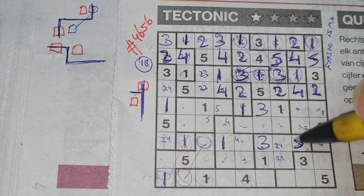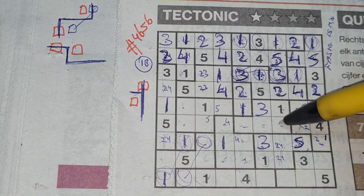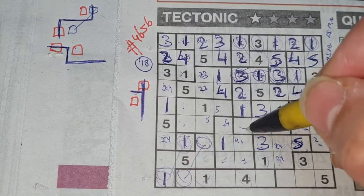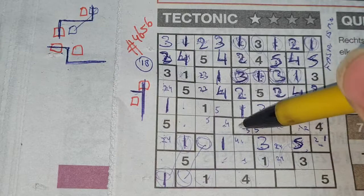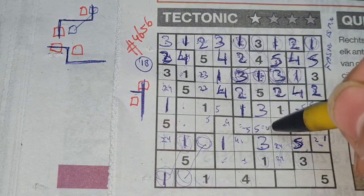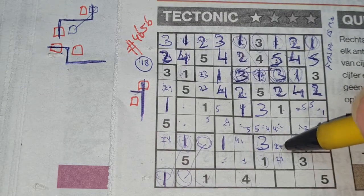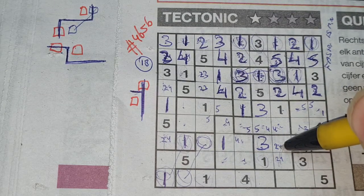These two boxes can be 5, so the 5 could be here, could be there. This box can be a 5, so the 5 could be here, could be there. This box can be a 4 because we have a double 4 there, so the 4 could be here, could be there. That means we have a double 4 there. That means that this box cannot be a 4 anymore.